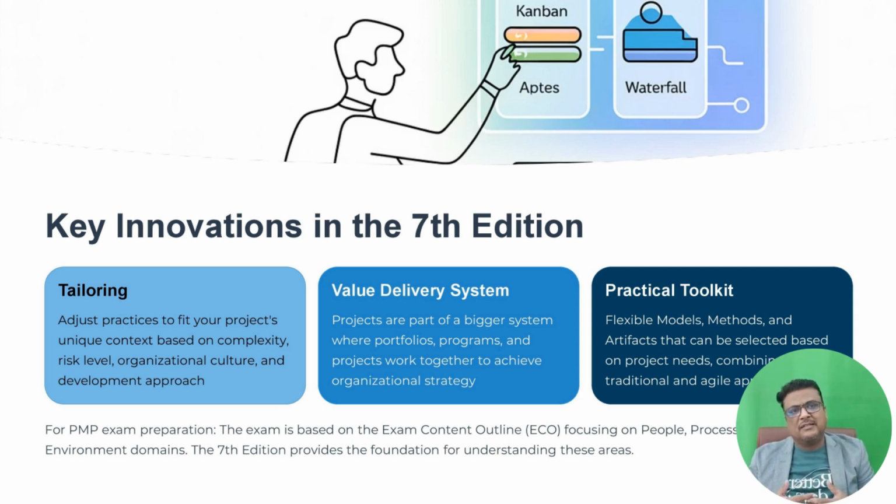The value delivery system shifts our focus from simply delivering outputs to delivering value. We now see projects as part of a bigger system where portfolios and programs work together to achieve the organization's strategic goals. A project isn't successful just because it's delivered on time. It's successful when it creates real business value.